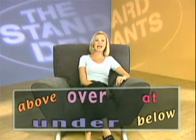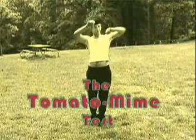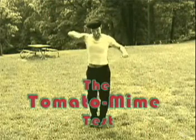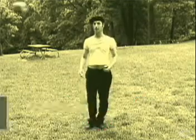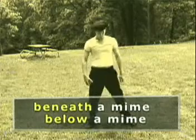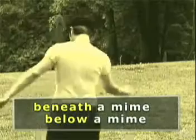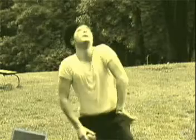Prepositions are words that are used to show relationships between different parts in a sentence. In English, prepositions are words like above and below, under and over, at, to, and through. An easy way to tell if a word's a preposition is to use the tomato mime test. According to the tomato mime test, a preposition is a word that can be used to orient this tomato with a mime. You can throw a tomato to a mime. You can throw a tomato over a mime. You can roll a tomato beneath a mime or below a mime. You can throw tomatoes at a mime until the mime falls down. These words are all prepositions.